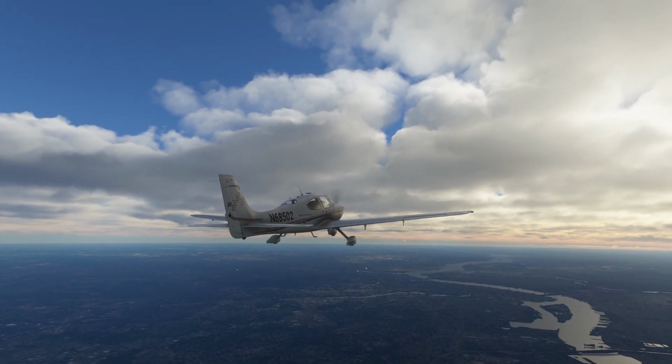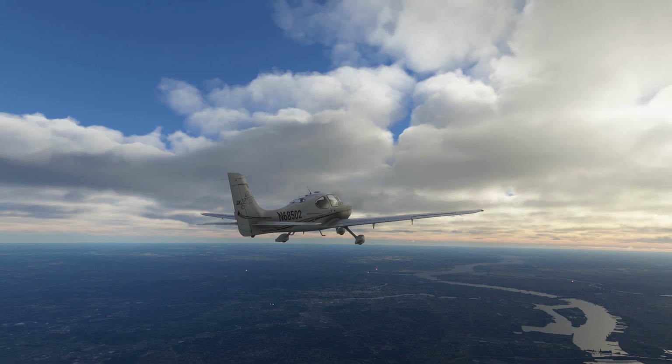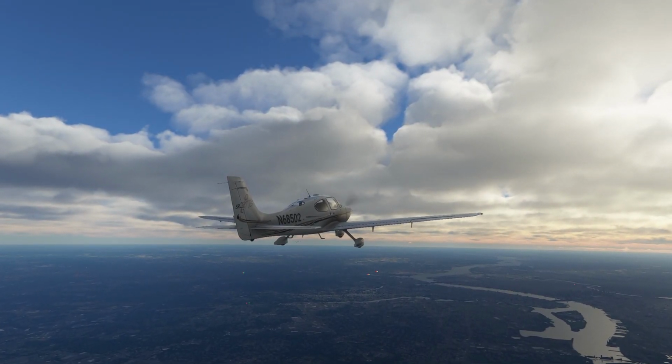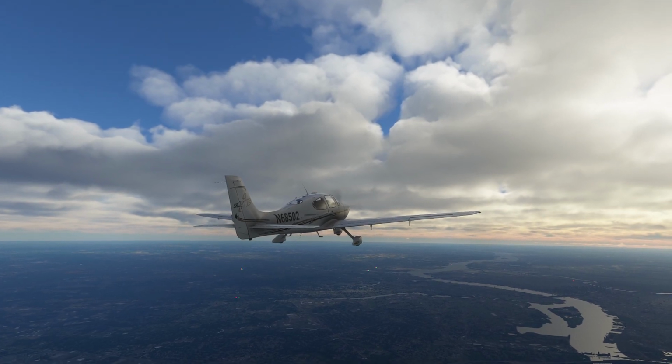Looks like Philly International has about 5 inbound over South Jersey and somebody outbound over downtown Philly.